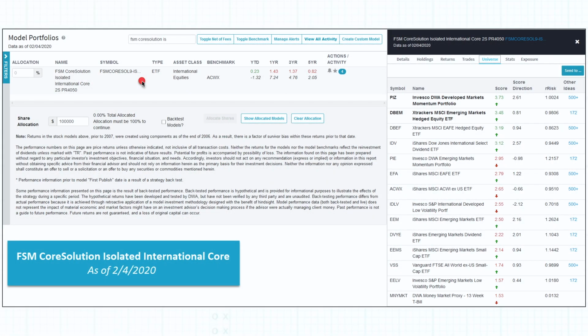Absolutely. Well said. And just to kind of wrap up with these core solution models, we've talked about U.S., all-cap world, both of which, of course, favor domestic equity exposure by design. However, we did introduce what we call our isolated international core model back in November of 2019. And this is for those of you who are determined to be in that international exposure regardless of what the relative strength may dictate. Keeping in mind all cap world will move you in and out as needed. However, if you do need broad market international exposure, this is a great solution for that.